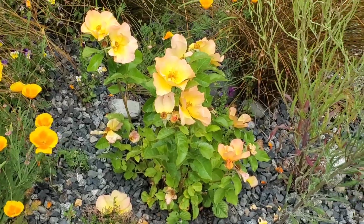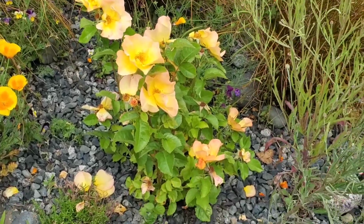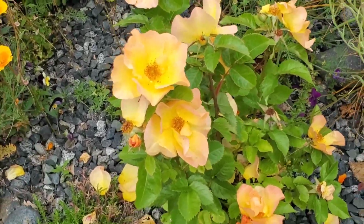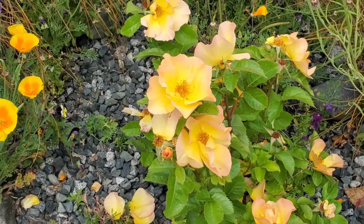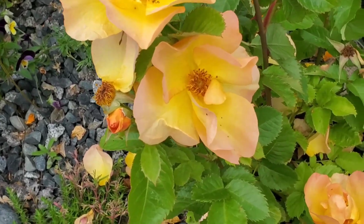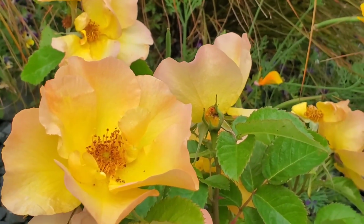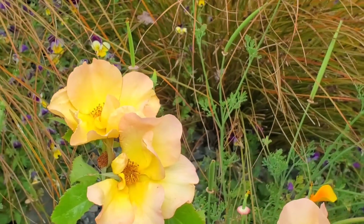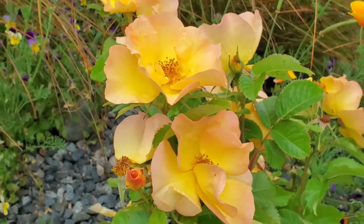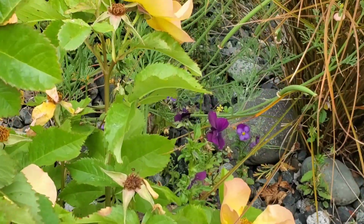Here is my Morden Sunset Rose. This is definitely one of my top favorite roses in the whole garden. Each flower really doesn't last that long compared to other rose varieties, but it is absolutely gorgeous. The colors are just out of this world. Again, it doesn't really have much fragrance, which is definitely good for me, being allergic to a lot of fragrances. But I just cannot get over how gorgeous this rose is. I just planted it last summer, and it is just full of blooms and buds this year. So I cannot complain.